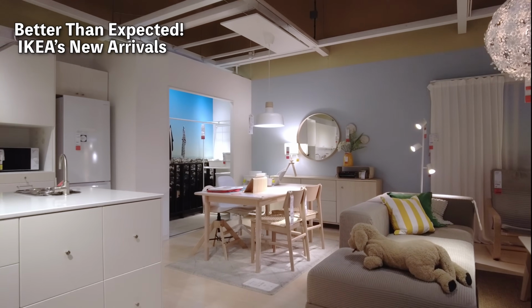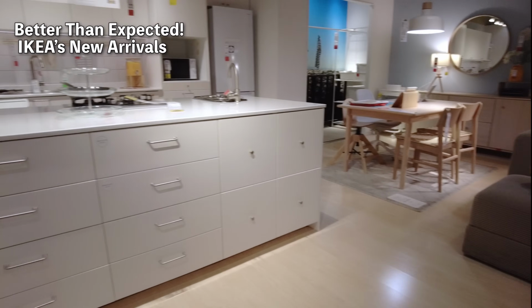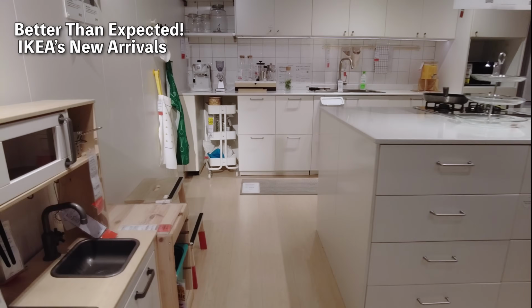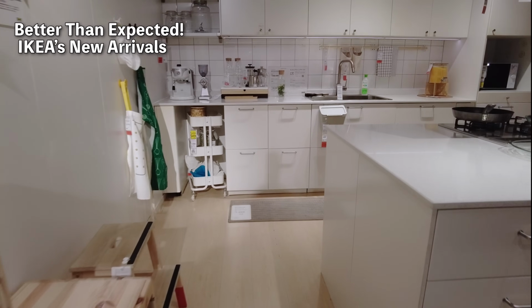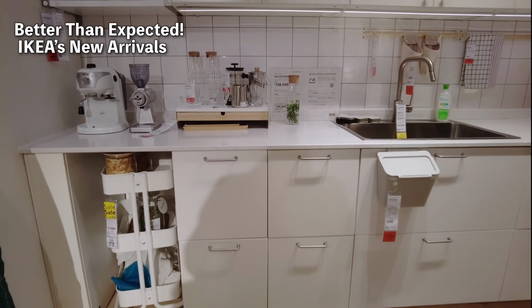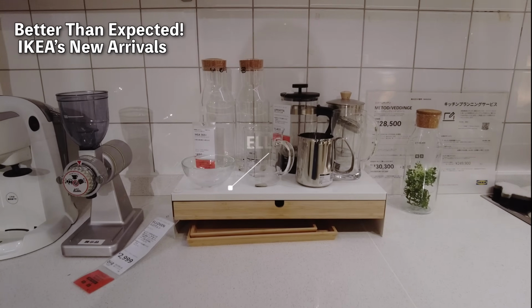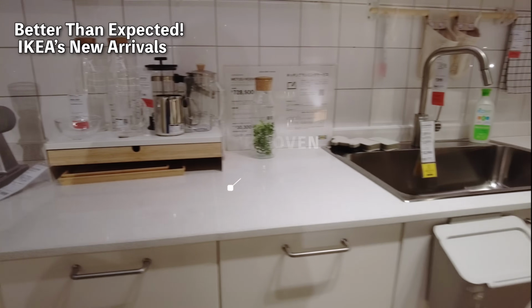Moving on to another room setup. This one features a large kitchen. Take a look at the counter. It has a 11 monitor stand. Using it in the kitchen has become quite popular. It's convenient for storing small items in the drawers, and I also use it in my kitchen. It pairs well with the white theme of the kitchen.